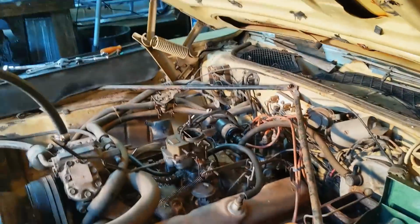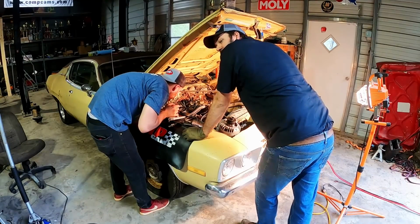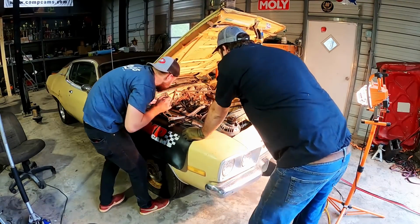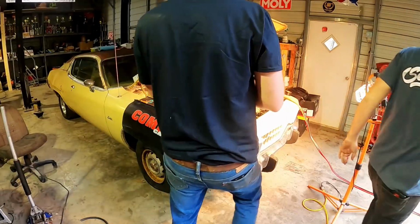Let's just fire it up and see what happens. Just ignore that giant puddle of gasoline forming on the intake. It'll be fine. I feel good about it. Should we hit it with a hammer in case it's stuck? I think I can stop the leak though, which is good. So now we won't die in a fire explosion. Small hammer.